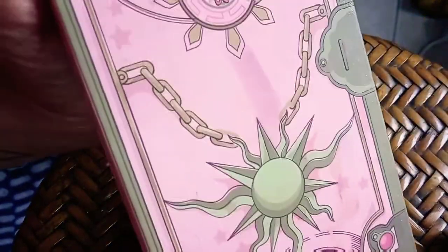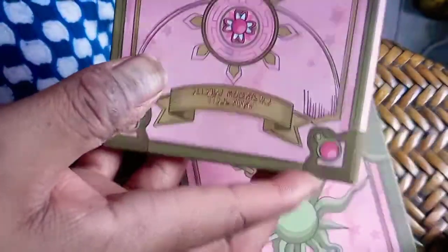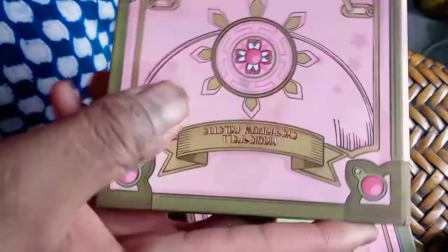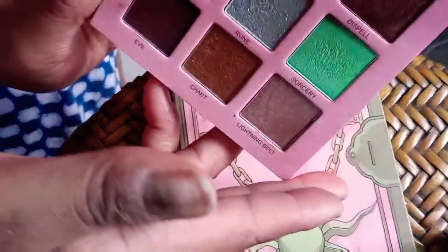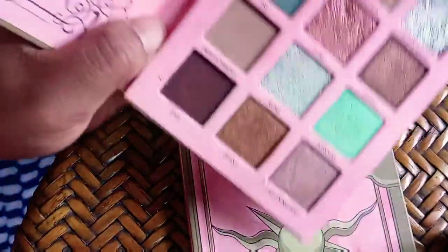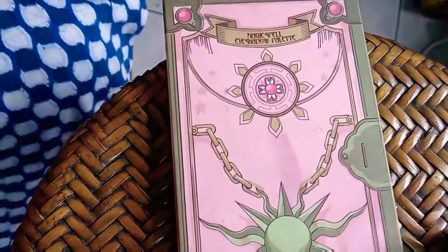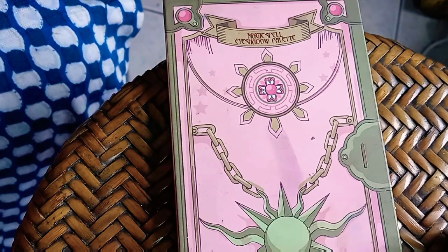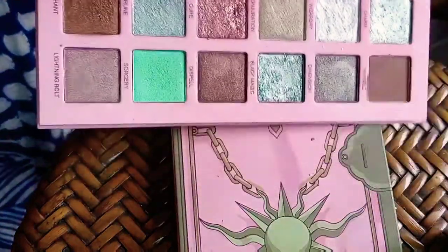Then we also have this one. I would consider this to be a dupe of the Lime Crime XL2 palette. If I can, okay, there we go. As you can see, it looks almost like it. I'm about to have to wash my hands afterwards.